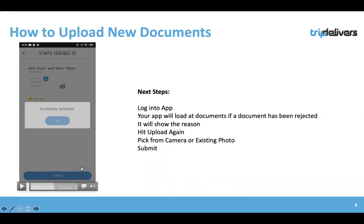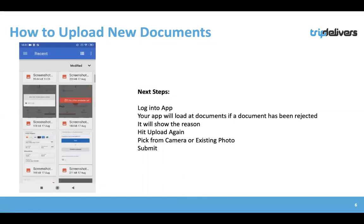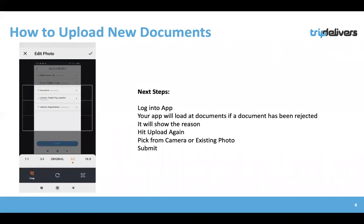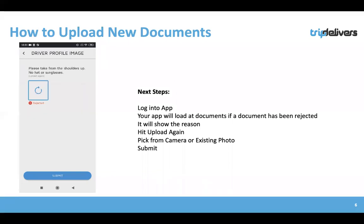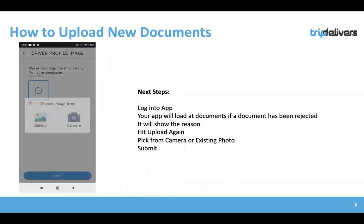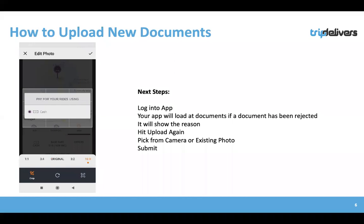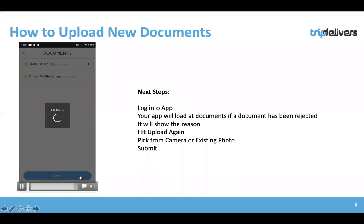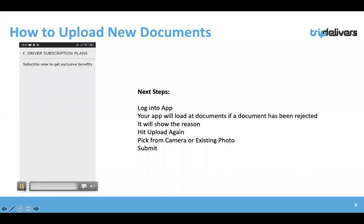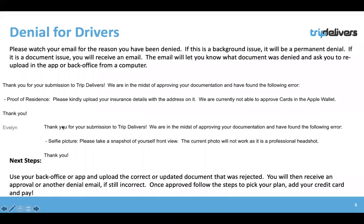So then you're going to upload your documents again. Again, pick from camera or your documents that sit in your phone, and then submit that one. And then we need to do a driver picture. So it was blurry, so we're going to hit this, and then we are going to submit. Now you're going to agree to the terms again, and then you're done. So super easy, super important. You just have to log back in and upload your documents again.